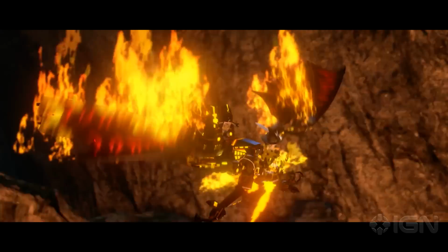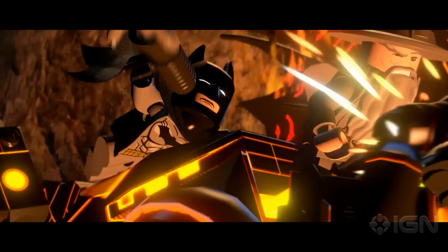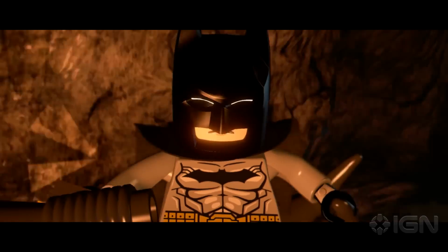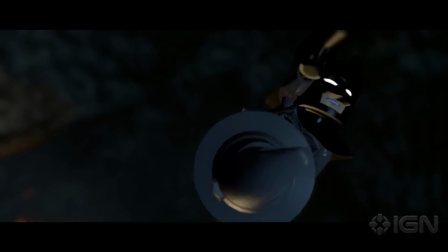Okay. And with these impossible situations, using the figures, it sounds to me like a much more involved play experience than maybe what folks are used to with Toys to Life. Can you talk a little bit about that? Sure. You're going to see that when we get into the gameplay in a moment. You're going to be able to see the action that can actually take place on the toy pad.